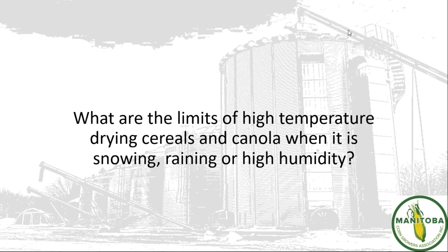Yeah, and if you're getting ice build up on the inside, I'd say it's about too late. I'm not sure what your options would be. And then moving that grain before it warms back up will be necessary.